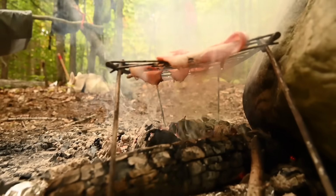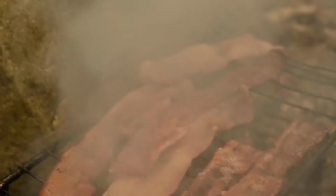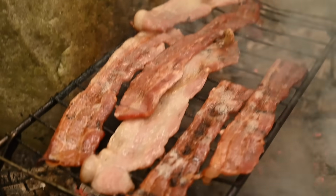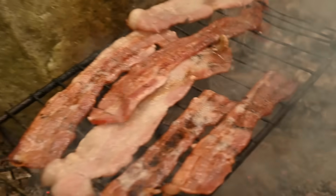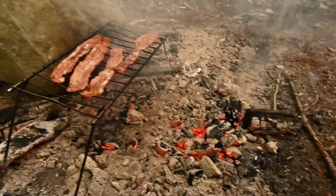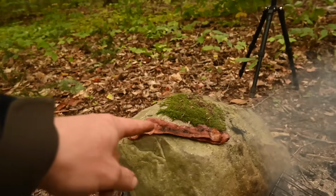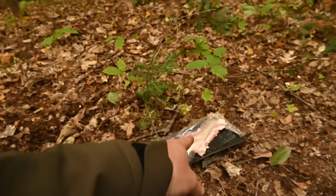Oh my gosh. Alright, I'm combating flames and uneven cooking bacon, but we're gonna get it done. None of that is burnt, it's just super smoked, I promise. Look at it. Soft still. Ow! And hot. Okay, I've had to pull the coals out quite a bit. These are almost done. These are done. This guy's wanting some.